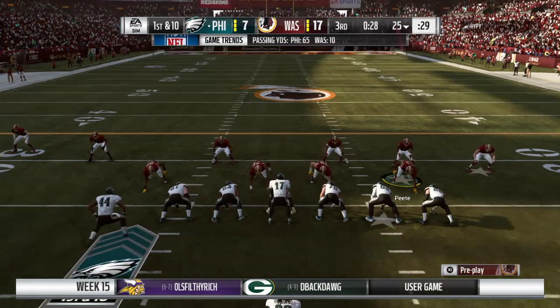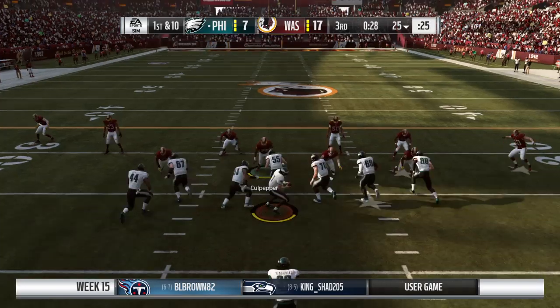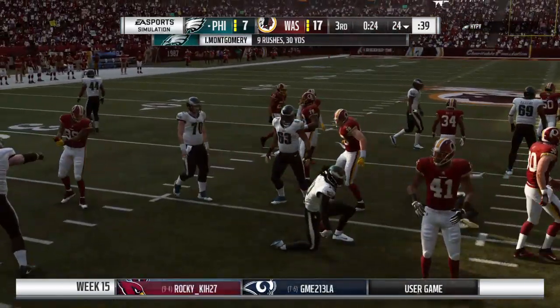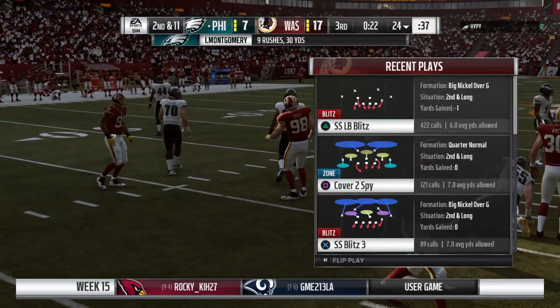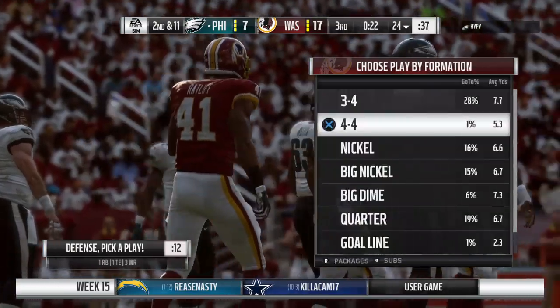Here we go now. Green 39. Green 39. To Montgomery to begin the drive. And he will lose yardage and be backed up to the 24. That's going to go as a loss of a yard, and it'll be second down.